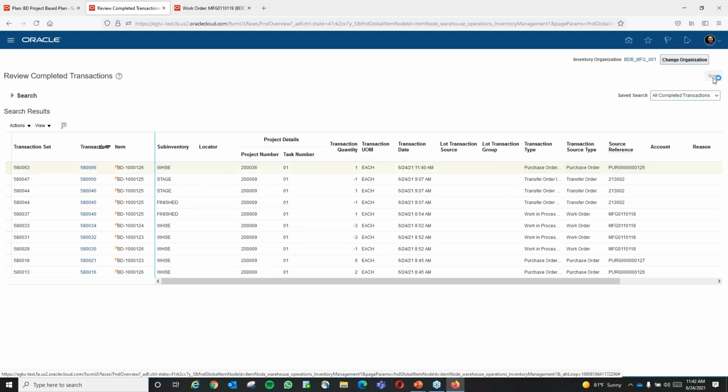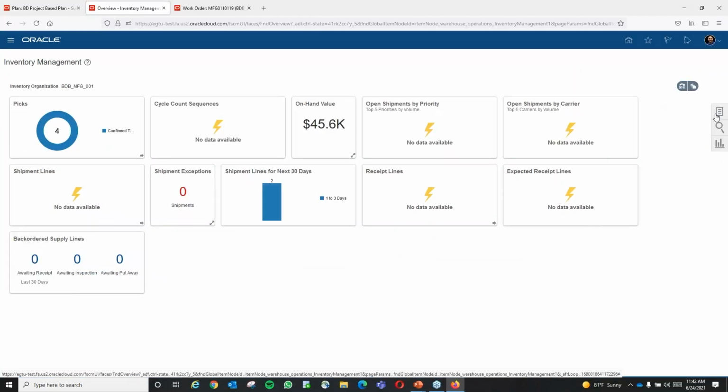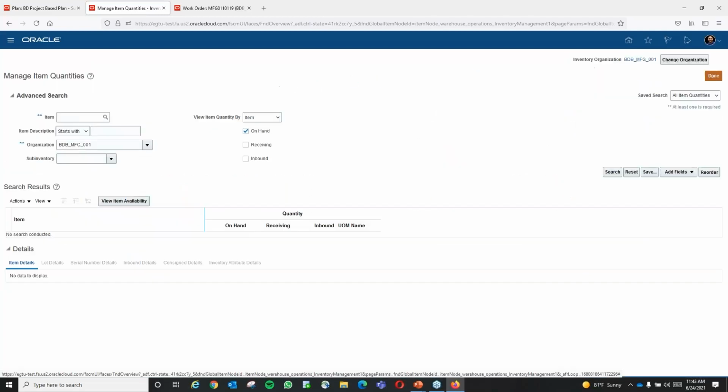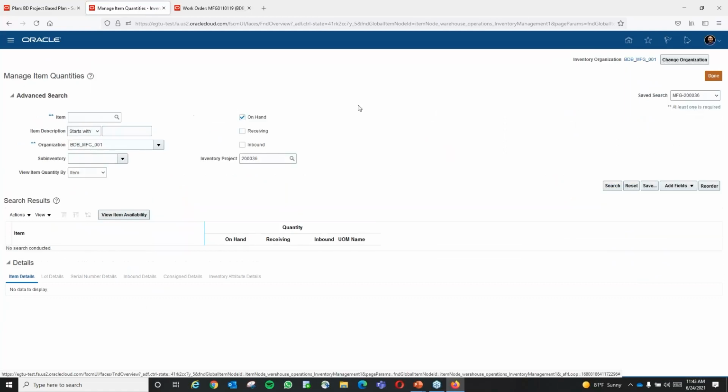Now, having said that, if you're wondering what stock you have, let's say that you're on the screen and you're like, well, okay, great, but can you tell me my inventory for a project and task?